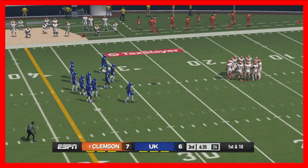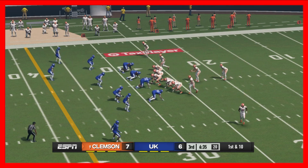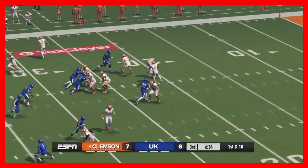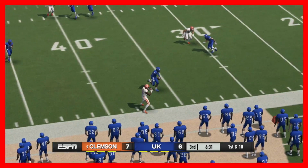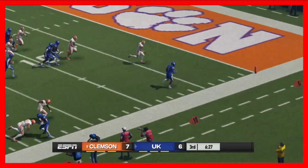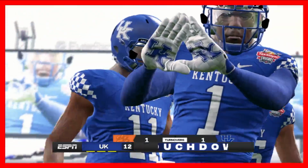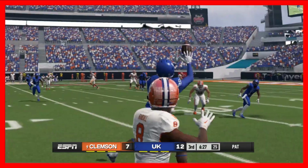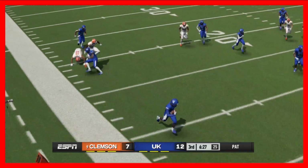Both sides have made their way back out, and we're just about set to get going again. Clemson, up a point. Passes to the left, and it's going the other way. At the 30, to the 20. He's all the way home. Touchdown. Man, that was a super play by the defender. Excellent interception, and an even better return for the score.